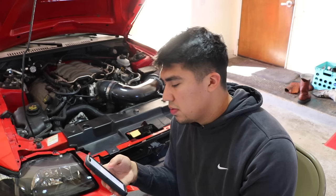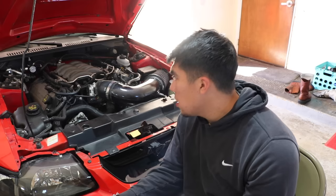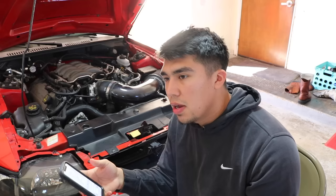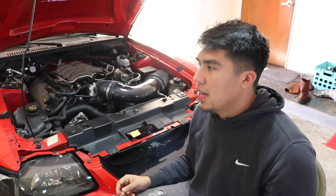Now, one thing you will need, if you want the car to perform how it should, is a good clutch. The clutch that I bought hasn't been holding up how I thought it should. The one I bought was a Spec Stage 3 Plus clutch. It's good for like 750 torque or whatever, but it can't hold up to those high RPM shifts. It's good if you're shifting around 6,000, but anything close to 7 or past 7,000 RPMs, it doesn't work. The clutch will stay stuck to the floor. It's just not a good clutch for high revving. I wish I would have known.